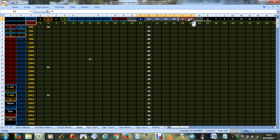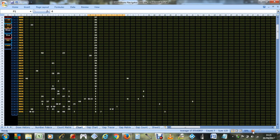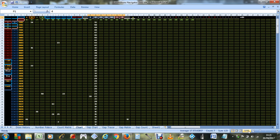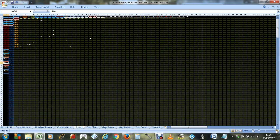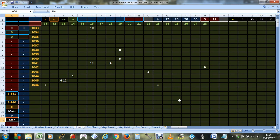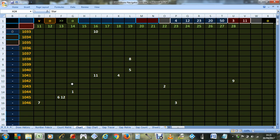If you want to pick the same numbers, that's entirely up to you. But if you want to pick some other numbers, I mean, you can do. Obviously, this is the chart that you want to be looking at if you're going to do that. This is the chart now for the star numbers. The chart is not quite as tall or spread out now because some of the most overdue numbers have come out.